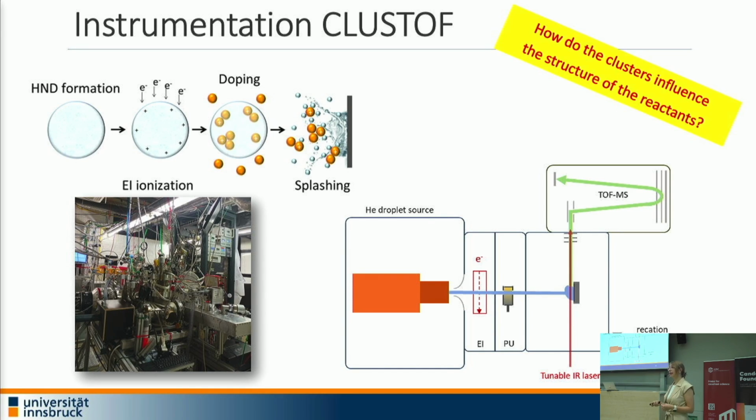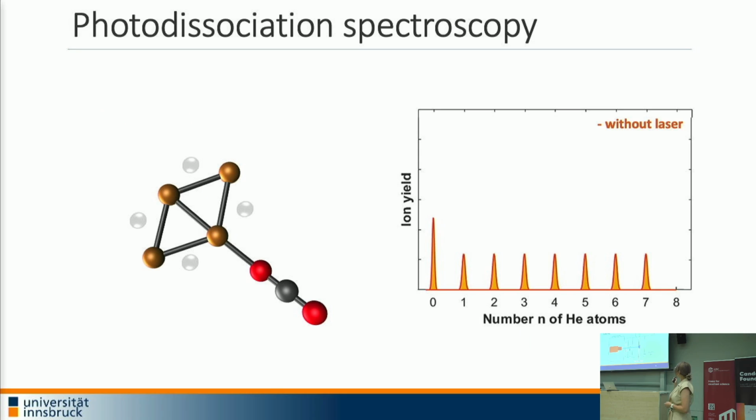But before we detect them, we irradiate the ions with a tunable IR laser in order to perform photodissociation spectroscopy of helium-tagged complexes. So how does it work? First of all, we obtain a mass spectrum. For example, here is Cu4 with CO2 and with different number of heliums attached to the ion.